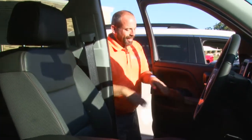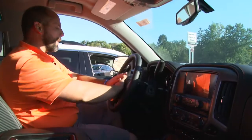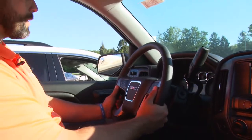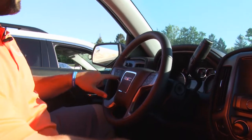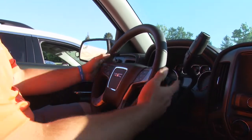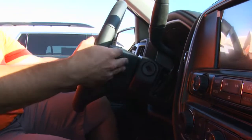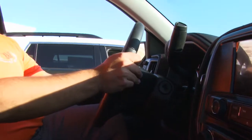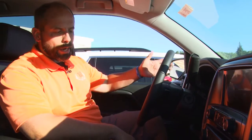All right, guys. Now, remember what I was talking about, the awesome combination of this GMC Sierra. Coming across the steering wheel, the cruise control is right here. It has a heated steering wheel, buttons right on here, and hands-free Bluetooth. On the back of the steering wheel are your audio controls, so you don't have to take your eyes off the road or your hands off the steering wheel. It's got automatic four-wheel drive as well as locking it into high and low.